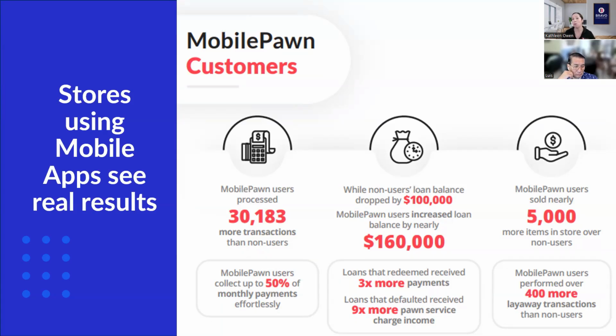On top of that, MobilePawn stores sold nearly 5,000 more items in store, meaning more foot traffic and faster moving inventory. And here's one I really love. Up to 50% of monthly payments are collected automatically through the app. That's steady revenue coming in with less work for you and your team. The other stats are just as strong. More layaways, more service charge income, more redemptions, and MobilePawn isn't just convenient. This is our true revenue driver.